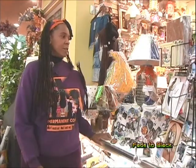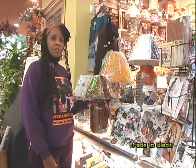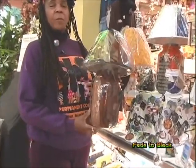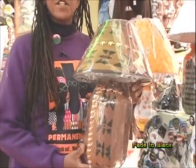I produce lamps, designing lamps. All my lamps are handmade. They're one of a kind, they're unique. They're only produced once, they're all signed and numbered, and they come with a certificate of authenticity. The lamps are made of glass.